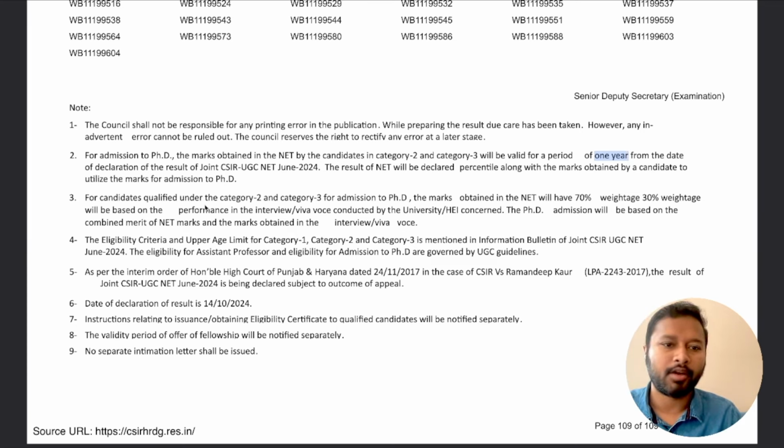Now it says that the result for NET will be declared as a percentage along with the marks obtained by the candidate, to utilize the marks for the admission to PhD. It says that for candidates qualifying under category 2 and category 3 for admission to PhD, the marks obtained by NET will have 70% weightage. 30% weightage will be based on the performance in the interview. So your marks will be given 70% weightage and you also have to appear in the interview. Then overall your aggregate will decide whether you will get PhD admission or not.